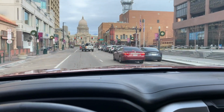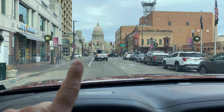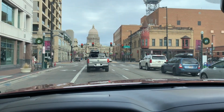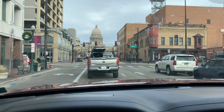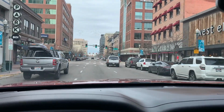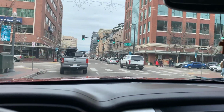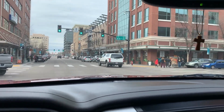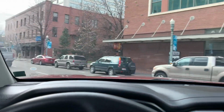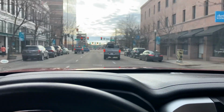So we're turning now north on Capitol Boulevard. There's the Capitol building. And then we'll be turning left on Idaho Street. Headed down Idaho Street now and turning left on 9th. Pretty busy downtown, not a lot going on. Typically on Saturdays during the summer, there's a really nice farmer's market downtown. So a little quieter today.